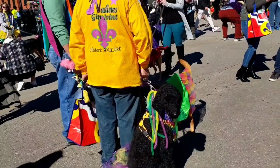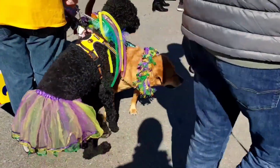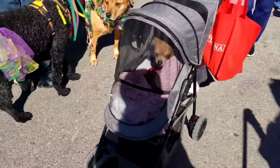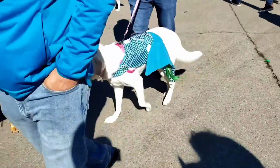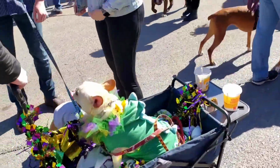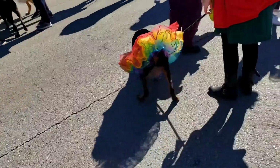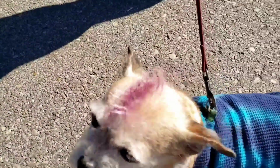Pretty much everywhere you looked, there was a dog in costume. It's just something that you don't see every day. And I highly recommend, if you're a dog lover and you're in the St. Louis area next year, to mark this on your calendar. Trust me, you won't be disappointed. Check out this little pint-sized punk rocker.